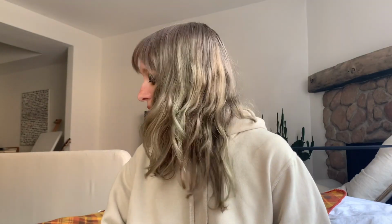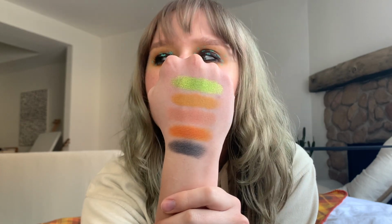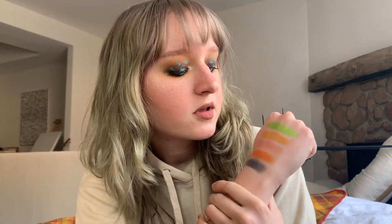Okay, so here's what my color story looked like for the last month. Pretty cute, if I say so myself. I'm just going to go through the shades in the order that I swatched them.